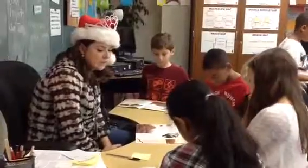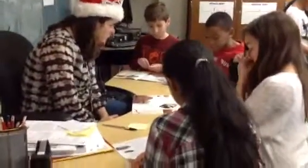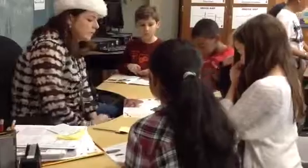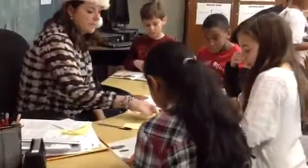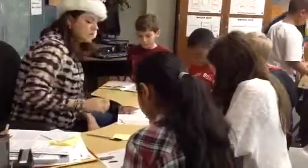What's the title of these pages? Animals in the soil, right? What I want you to do first is read this big paragraph right here. Read that to yourself.